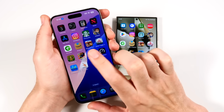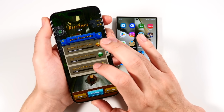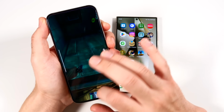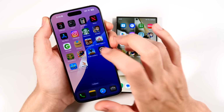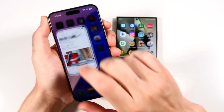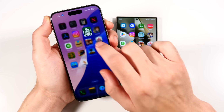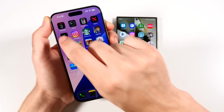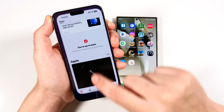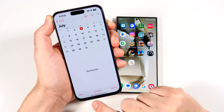8 gigs of RAM. It kind of impresses me that you only need 8 gigs of RAM for an iPhone to perform pretty well in terms of RAM management via iOS 18. So we'll see how it goes with the 16 models, if they all get 8 gigs of RAM and up. I think Apple's going to put 8 gigs of RAM on all of them, but we'll see if they go 12 on the Pros. That would be kind of nice if they went 12.